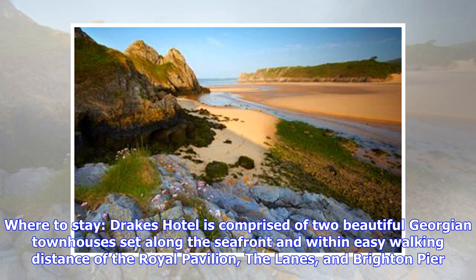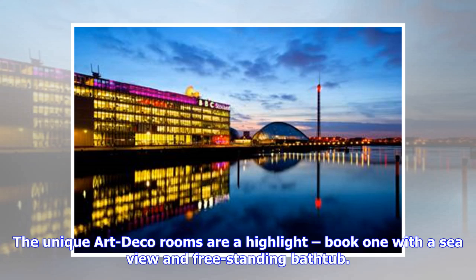Where to stay? Drake's Hotel is comprised of two beautiful Georgian townhouses set along the seafront and within easy walking distance of the Royal Pavilion, the Lanes, and Brighton Pier. The unique Art Deco rooms are a highlight. Book one with a sea view and freestanding bathtub.